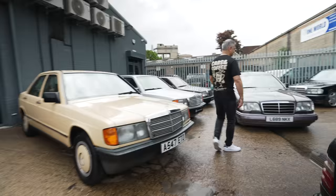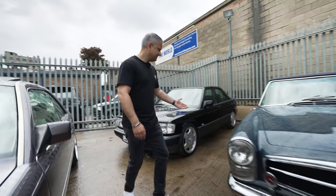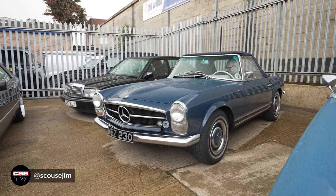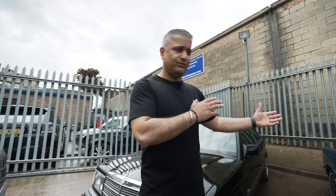Lovely pagoda over there. Let's have a look at this pagoda. Look at that. That is stunning. Unfortunately, it has started to rain. We are in the UK, so obviously we can't control the weather. When he did rock up this morning, and he was one of the early ones here, the hood was down and he was enjoying it, but obviously it started to rain. Actually, the sun's coming out, so maybe we'll get an opportunity to get the owner to take the hood down and show the interior. Beautiful car. Let's carry on walking this way.